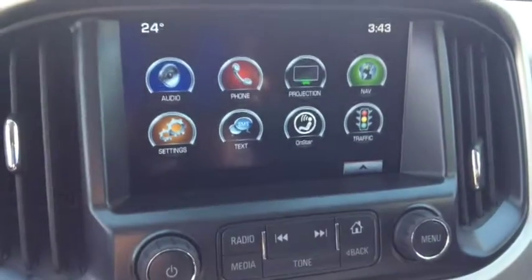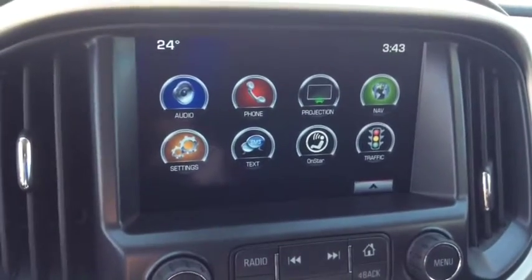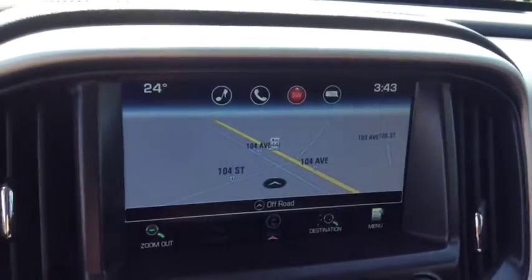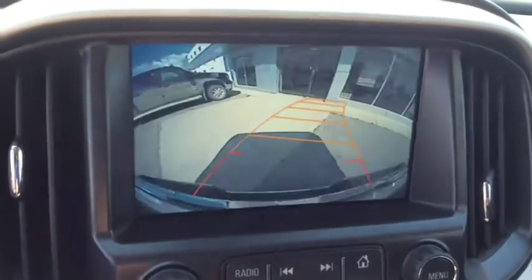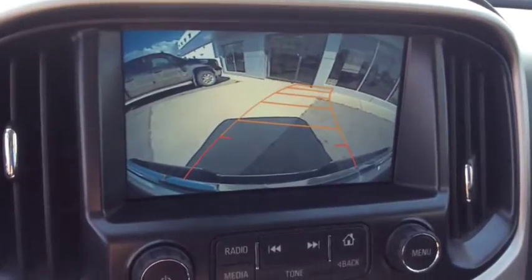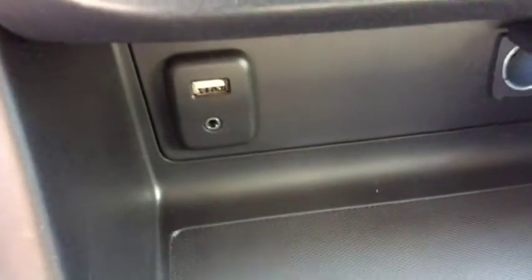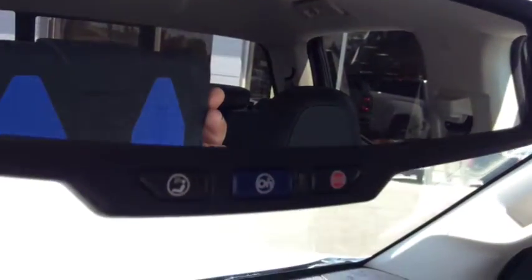Icy cold air conditioning. On your home screen, you have a 7-inch color touch with projection for Apple CarPlay and Android Auto. Navigation. Rear vision camera for added safety and security while backing up. You have extra USB ports in your center console, as well as up front with auxiliary. And the safety and security of OnStar.